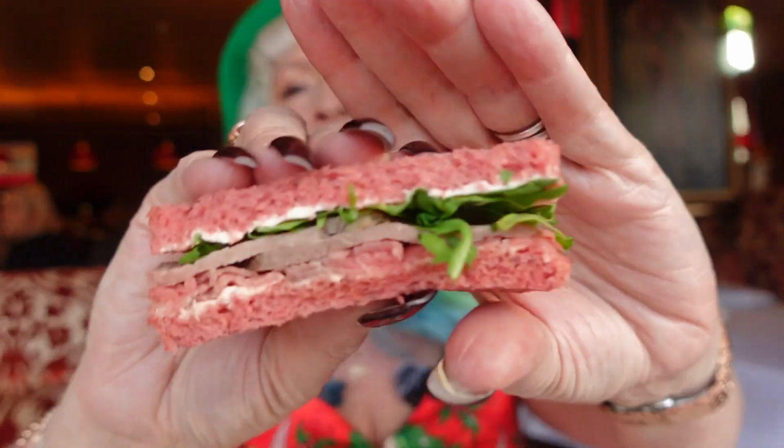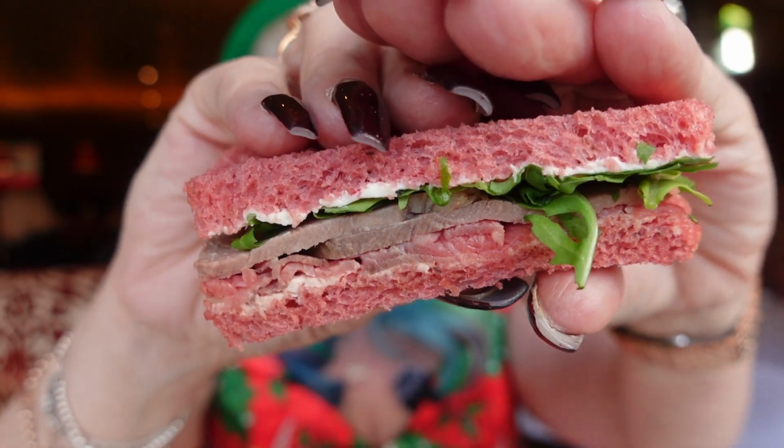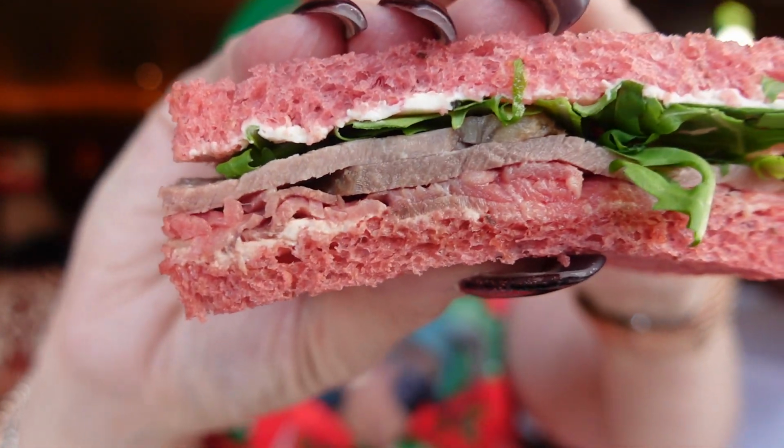My next sandwich is a roast beef sirloin with horseradish cream on beetroot bread. Look at how beautiful and pink this is. That is lovely. And it looks like there's a lot of meat on it. And this bread feels so fresh and fluffy. And there's a bit of, I guess this is rocket. There's rocket in there as well.